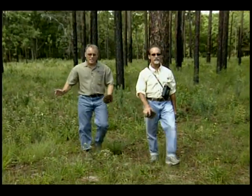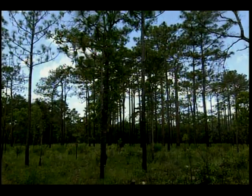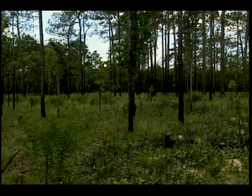Longleaf Pine sandhill communities in Central Florida take on some different characteristics. This is Reed Noss. He's a professor of conservation biology at the University of Central Florida. Reed, can you tell me a little bit about this habitat? Well, one thing you notice, Marty, is that the hills here in Central Florida aren't quite as pronounced as some other places in the state. But for Central Florida, this is actually pretty hilly.